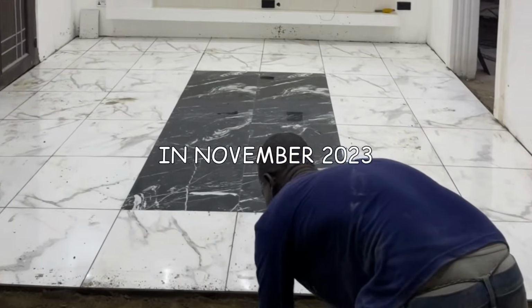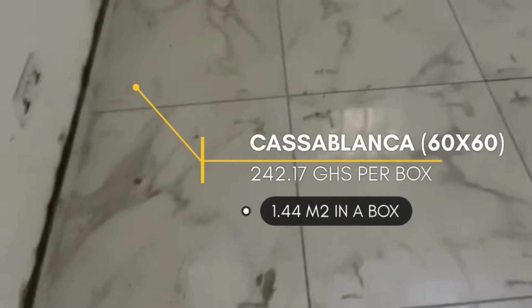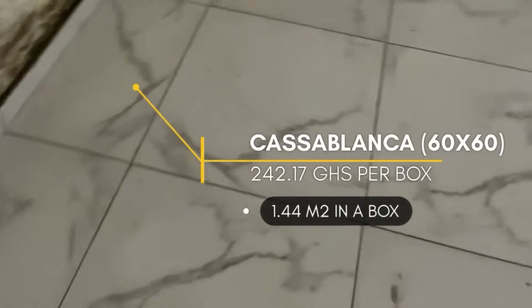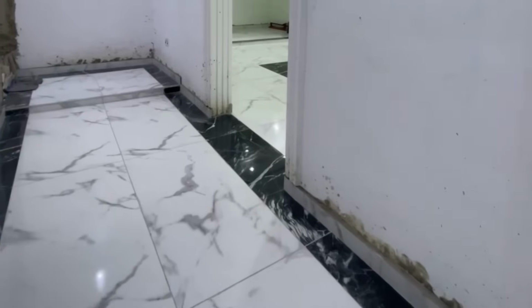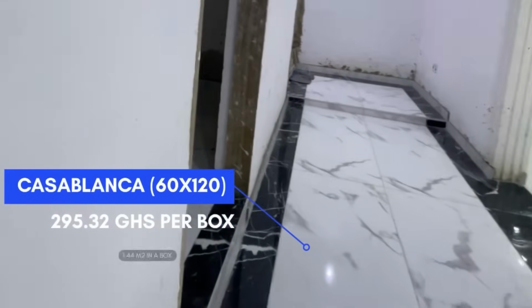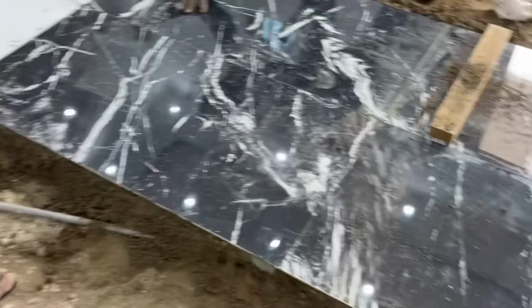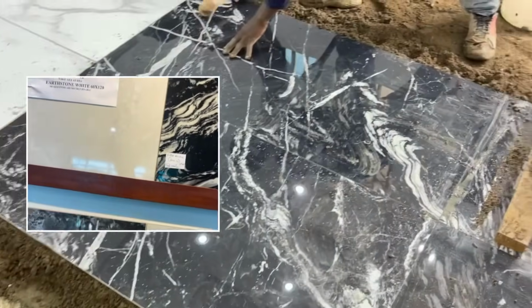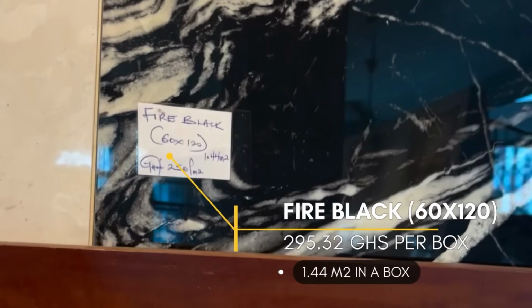For the old tiles that had already been laid for the living area, room 3 bedroom and room 2 bedroom, it is called Casablanca 60 by 60, which costs 242.17 Ghana cedis per box. The corridor area is Casablanca 60 by 120, which costs 295.32 Ghana cedis per box, and the black tiles for the design are called Fire Black, which is also 60 by 120, and also costs 295.32 Ghana cedis per box.